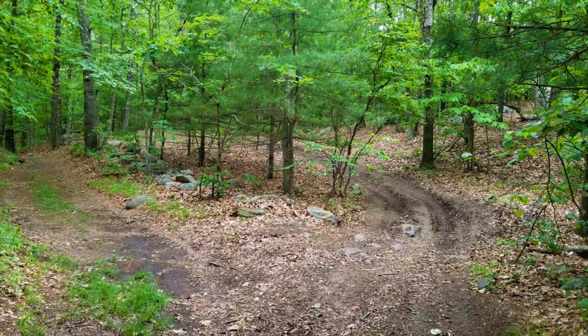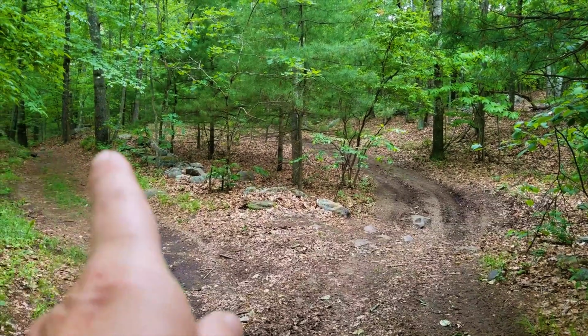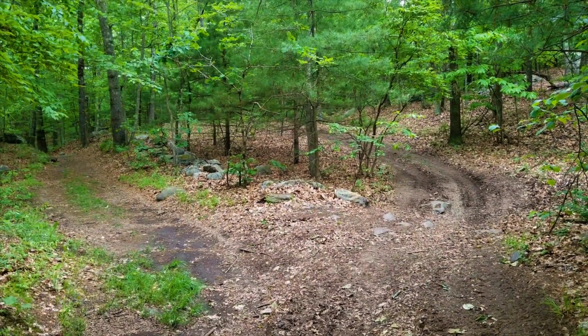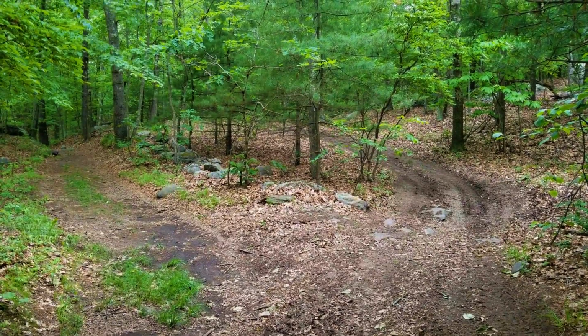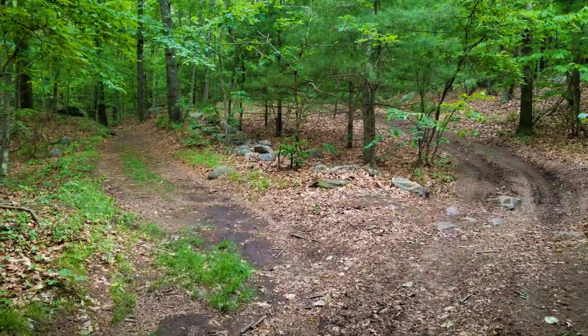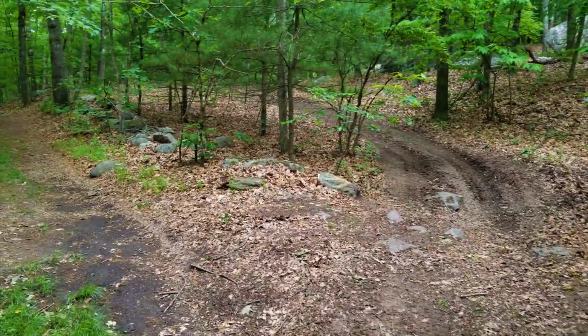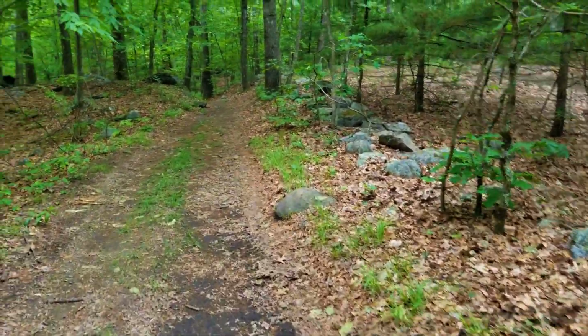Alrighty, so I've come to another fork. I guess I'm going to keep to the left and keep going around the pond area because, like I said, there's no maps back here of this area. Trails don't show up on Google Earth, and also there's no trail markers at all.